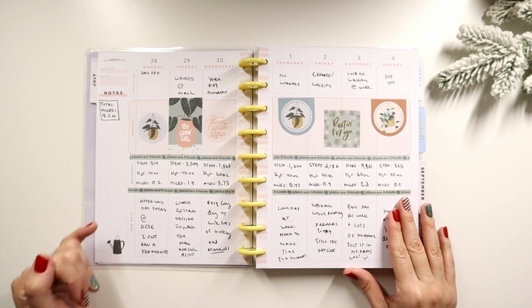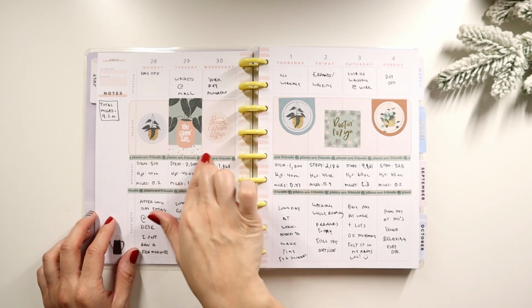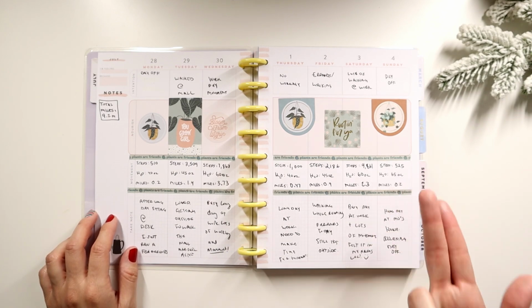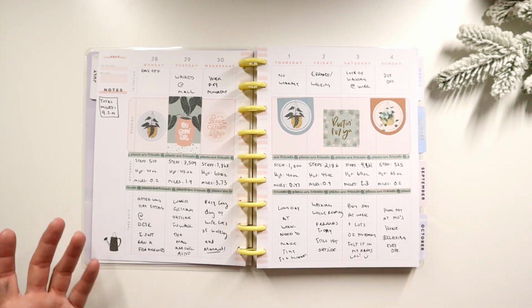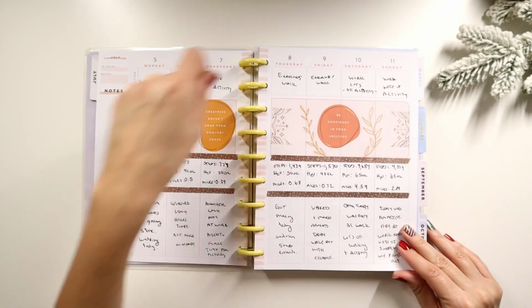But for this, what I did is I would keep track of what I did for movement, and then I don't really have anything to do here, so I just decorated it. And here I kept track of steps, H2O, how much water I drank, miles I walked, and then just how I felt from the movement and just physically and emotionally. But that's pretty much what I was doing, and it felt like I had to fill in too much information.